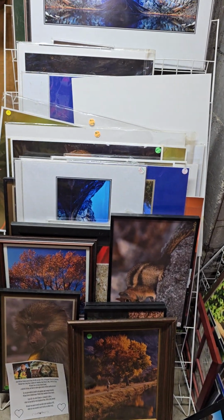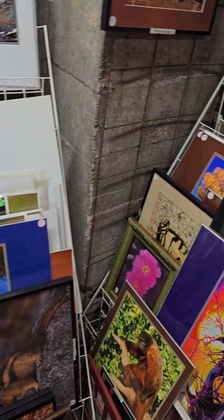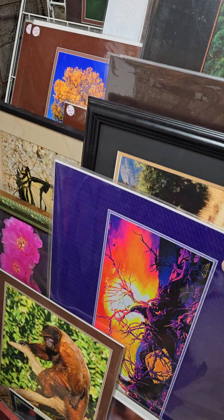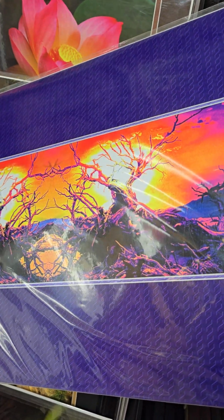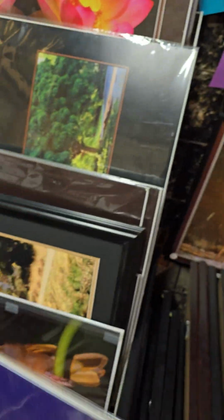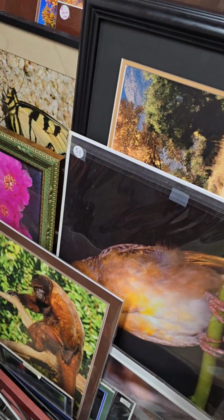Here I am in Edwin Ellis's booth. I will bring out some of the pictures that he has. They're beautiful. If you can see some of them. Lots of beautiful photography.